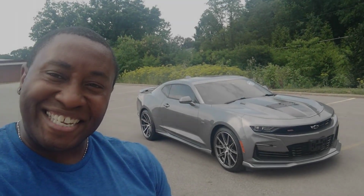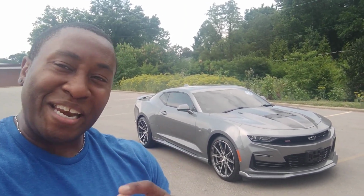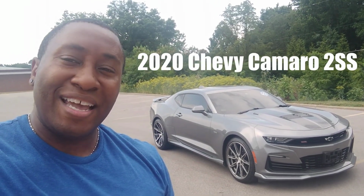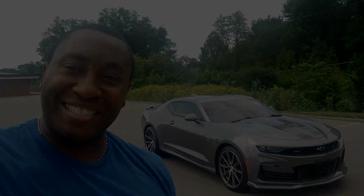I am excited today because I've been tracking down a Camaro SS for the longest time, and today I finally got one. It's a 2020 Chevrolet Camaro SS, and it's pretty much loaded. So let's cut through all of the crap and get straight to the review.